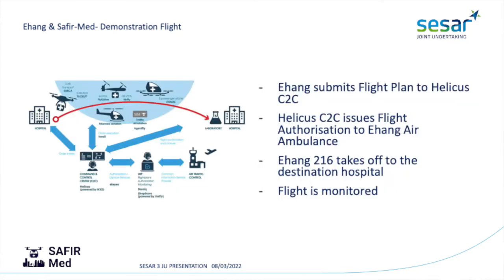This is how it's going to work. Before taking off, Ehang will submit a flight plan to the Helicus Command and Control Center. Helicus will issue us an authorization after taking care of things in the background, which was explained by Mikhail earlier. Once it receives an authorization, the Ehang 216 takes off and flies to its destination. The entire flight will be monitored, and the telemetry data and all critical data will be shared with Helicus C2C, which in turn will share it with the authorities, the various ANSPs.